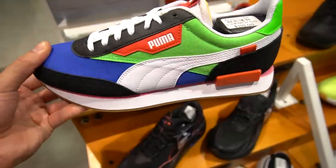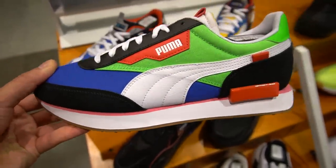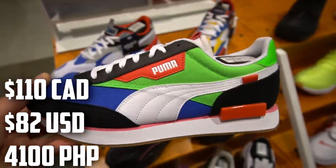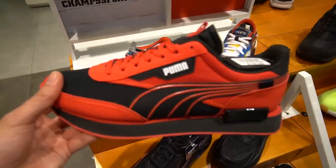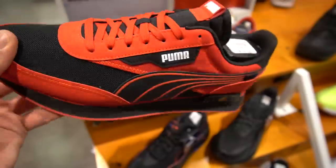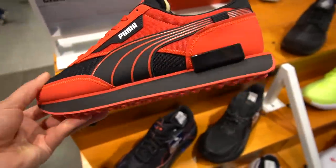So here's another one. Then we got the Puma Future Rider right here. These are going for $110 plus tax. I love these. And most recently, they released this black and red colorway. These are nuts. I absolutely love these. And I actually think I'm going to have to buy these today because these are fire.